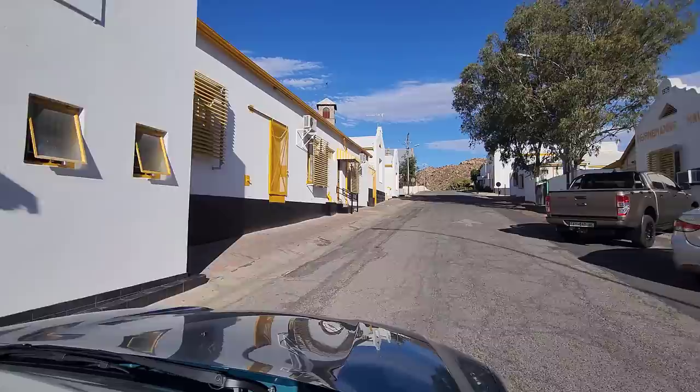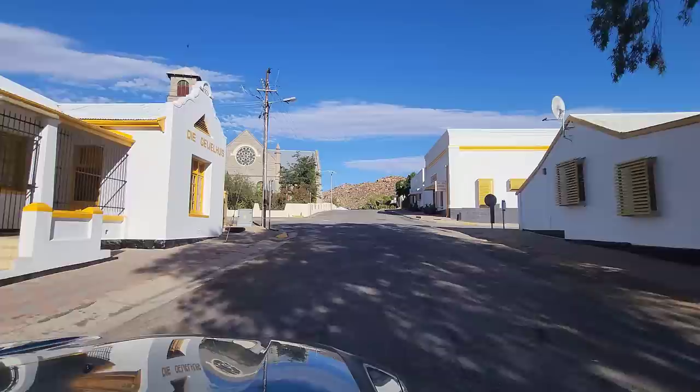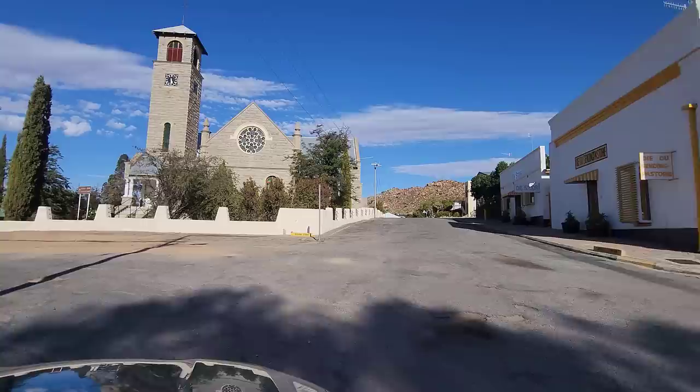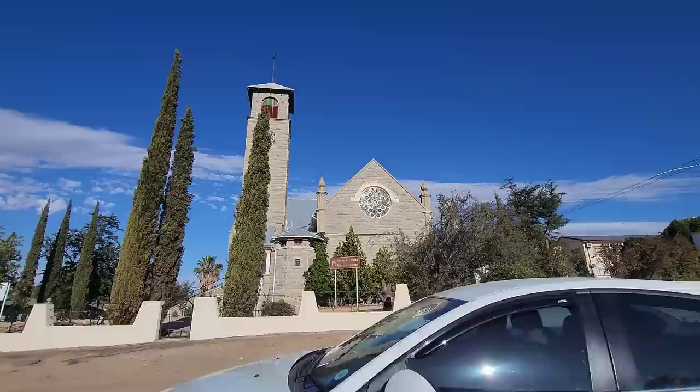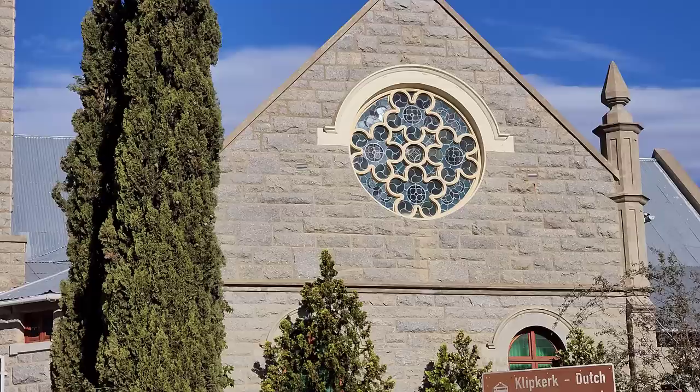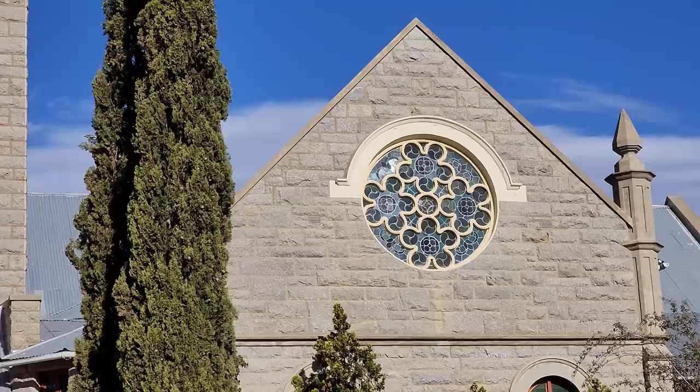Nice and yellow here. Hey, look at this. Oh, this is pretty, eh? It's the stonework. And that glass. I can't see the glass. Oh, there, look at the patterns. It's beautiful. Can one take a drive around? I think we can.